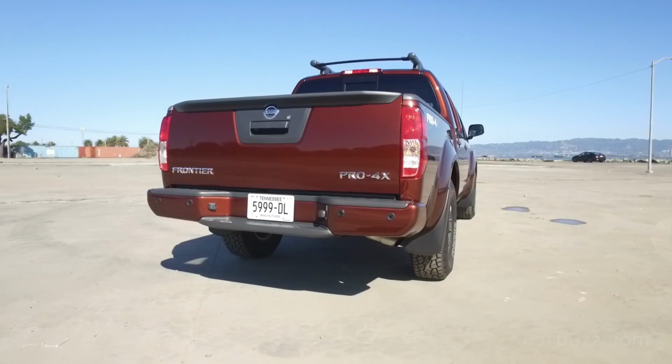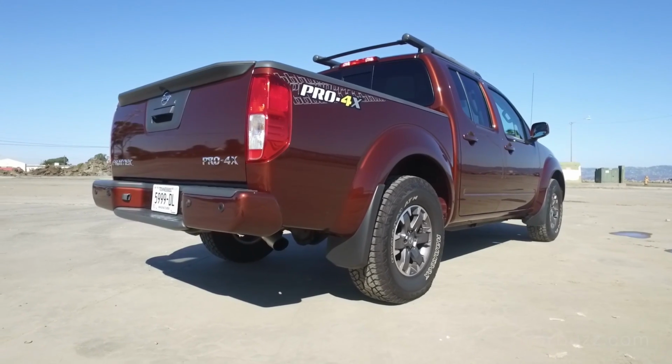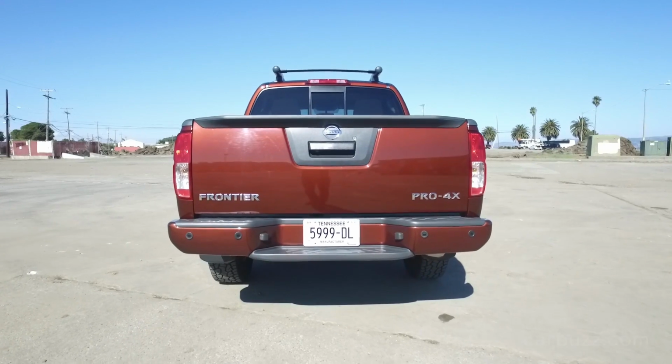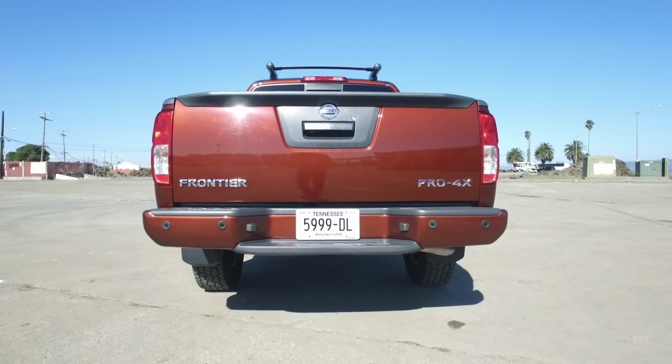Now, what don't I like? Well, it is old, and it's very much showing its age, and I think you should research the reliability records of the Frontier before you make any final decisions. Nissan's previous reliability records were a little spotty, but the automaker has improved in recent years.